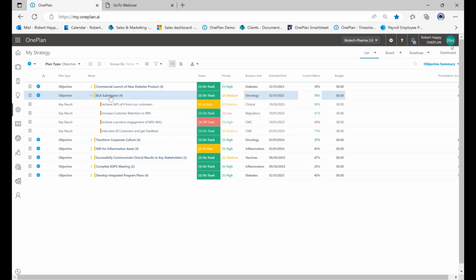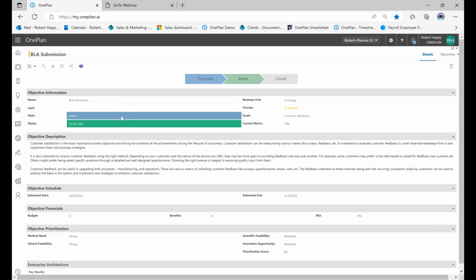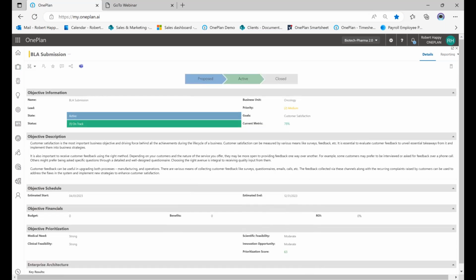And if you click on the BLA submission, for example, it's going to bring up some details of this product, right? Which is kind of nice. And you can see you can add to it. And these are all configurable and customizable. So whatever metadata you need to build into your objectives planning, you can.